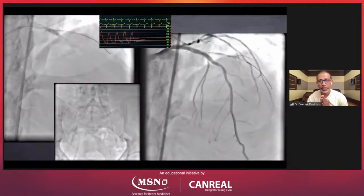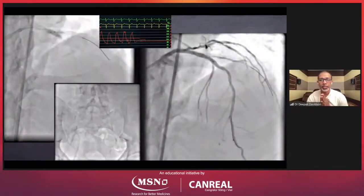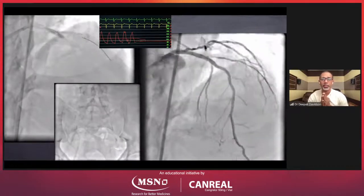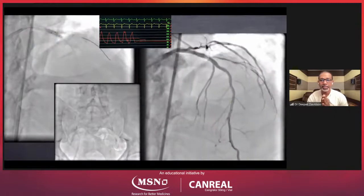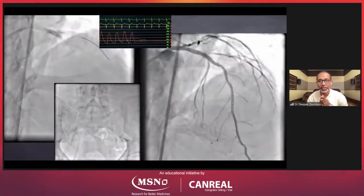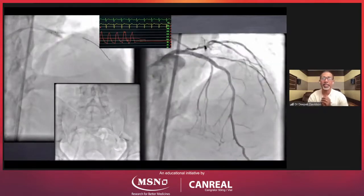You could see we also had to initiate him on tirofiban. Our intention was to reduce the bleeding complication. That was the reason why he was initiated on clopidogrel. But then ultimately, as Natarajan sir has just mentioned, we ended up having tirofiban for this particular patient, exposing him to a major bleeding complication.